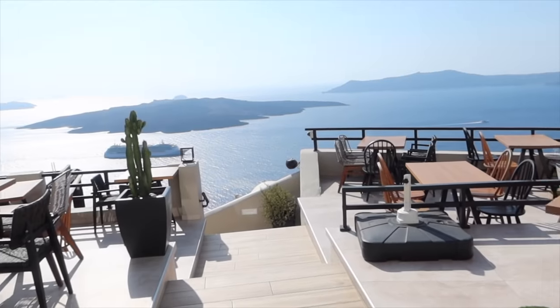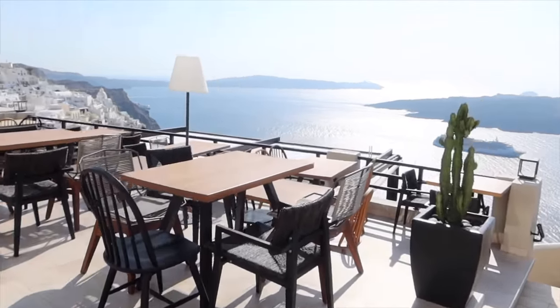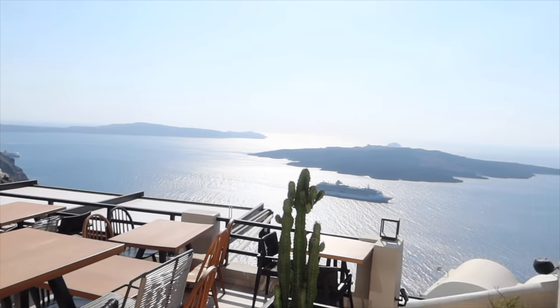So this restaurant is where we're eating tonight. It's called Rastoni, and we're going to have this amazing view of the sun setting. So we just booked it now. We've put down a deposit, and then we come back at 6:30, and hopefully we're going to have an amazing view of the sun setting.